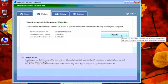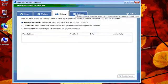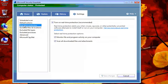You can check history of previous scans, and you can also change a whole bunch of settings, especially about scheduling and real-time protection, which I recommend you turn on.